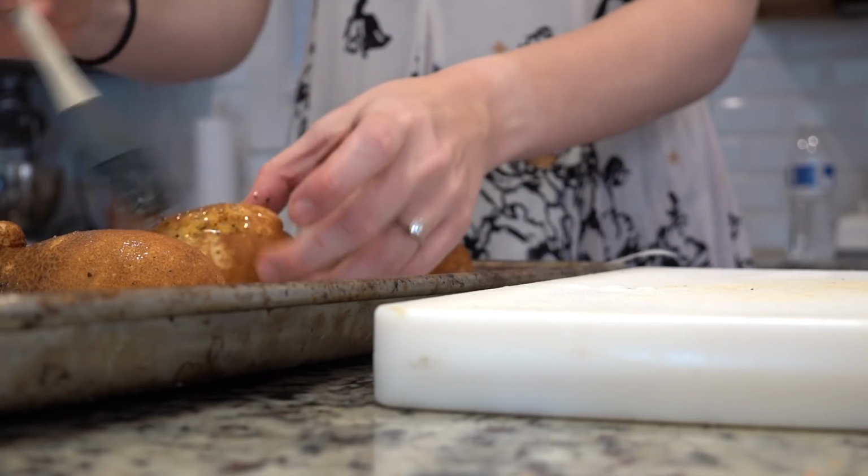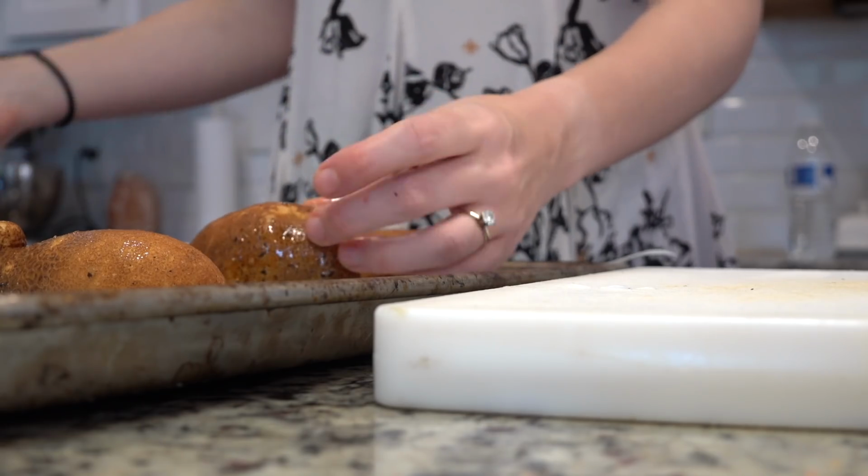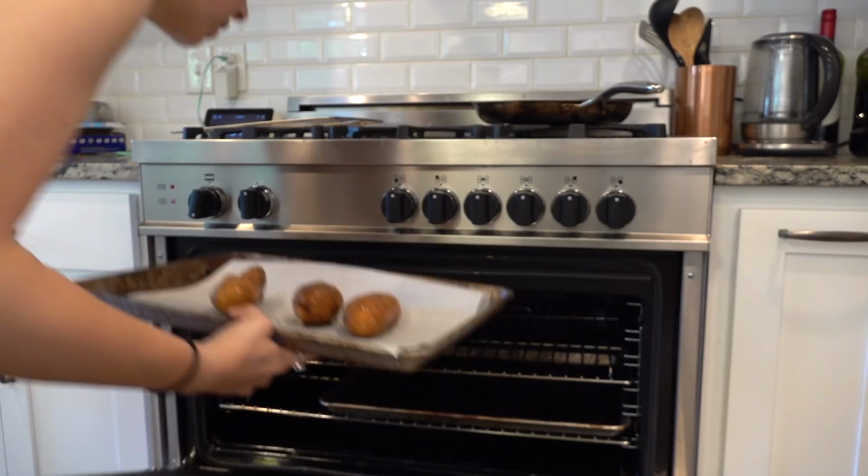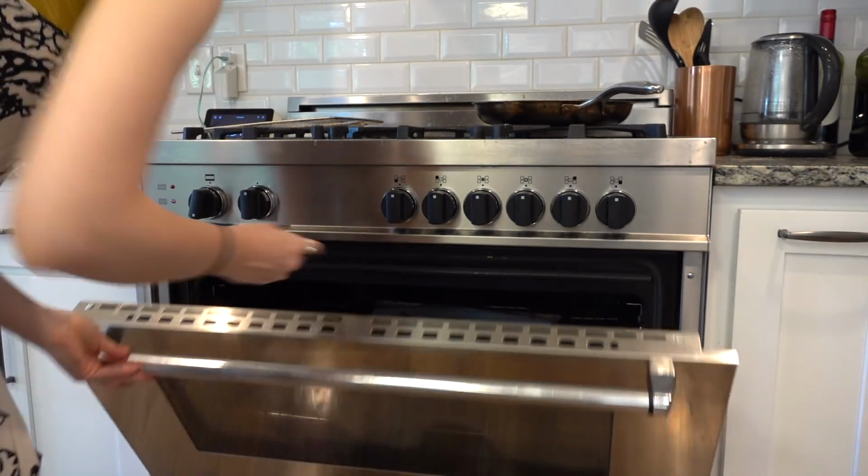I want to say I put the potatoes in the oven at like 400 degrees for like 45-50 minutes. It's not really a science, you know, you just check it by sticking a fork in it after a certain amount of time and keep baking if you need to.